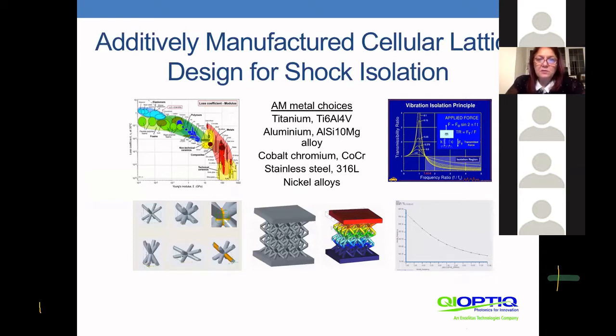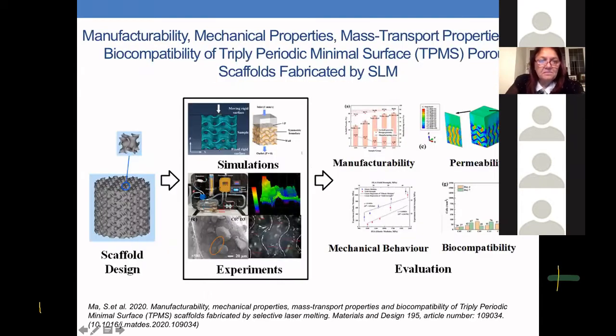One of the projects was actually funded by a student. We experimented with different structures. So this is the ability to absorb shock in one direction differently from impact in the other directions. So we're experimenting with different lattice structures. And this is quite new.